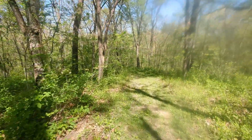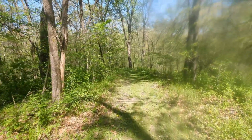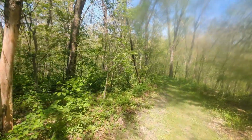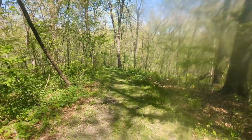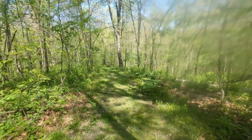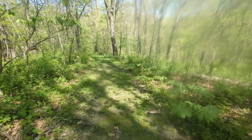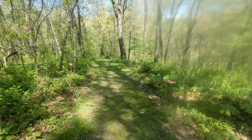This is the easy walking part. It's downhill for most of this until we get to the T to go left or right. This time I think we're gonna go right. We went left last time, and that took us to about, I don't know, 60 yards away from our vehicle. So we'll see how far this one goes.